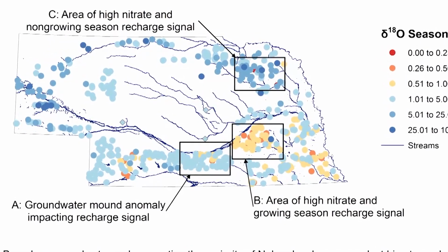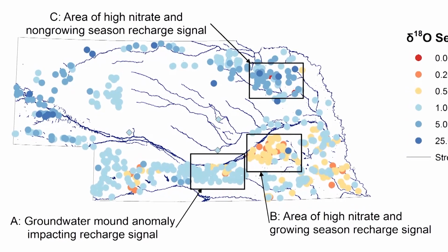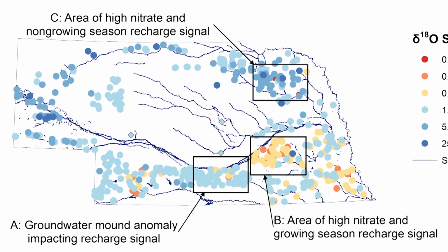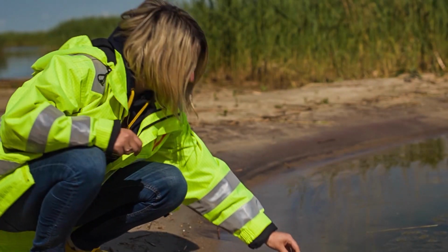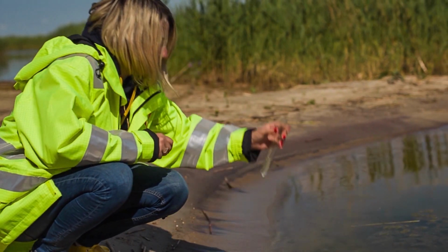In places where it was heavily irrigated with more pivot irrigation, we saw a different signature. It looked like it was more summer. Or where there's a lot of canal irrigation, the groundwater looks like canal water, not like precipitation water. So something producers can know is that it's not necessarily a statewide thing. There's a specific thing happening on a more local level that is influenced by things like irrigation and things like that.